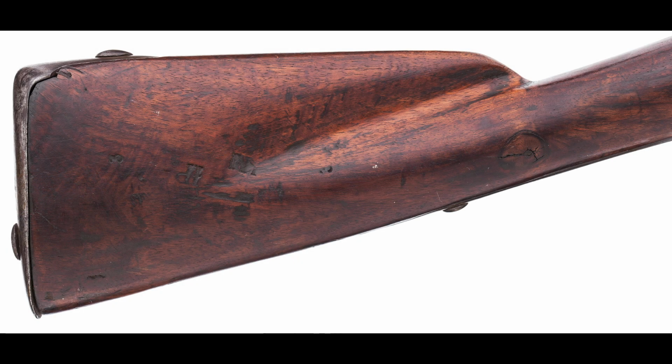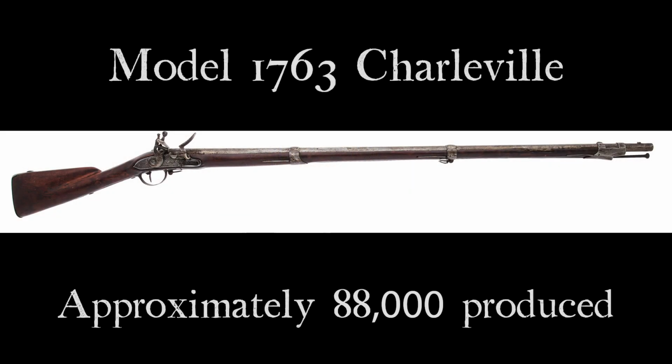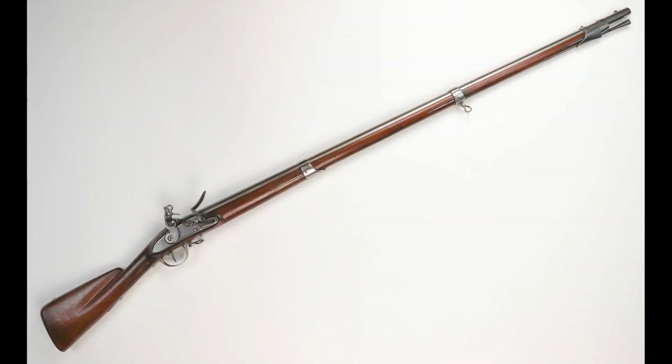The butt of the stock is simplified, and the barrel breech is more rounded. The ramrod features a trumpet head. Over time, the French also realized that this musket was probably a little too heavy. After they made about 88,000 of them, they came out with a sub-variant of it, the 1766. It was further shortened, but it was also lighter.